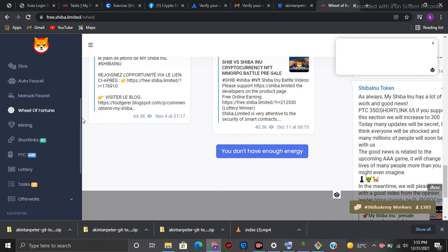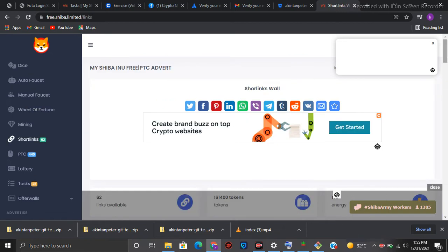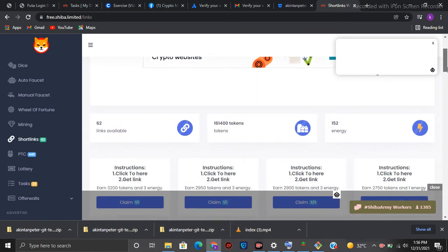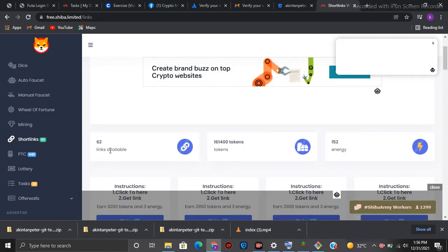So guys, this is real. So you can also mine. Now let's go to the shortlinks and the tasks. This is where the real main token is. Let's go to shortlinks now. I've clicked it, and it is loading. Okay guys, now these are the short links. You can see it says 62 links available. So I can do this as long as I want. 62 links are available here on the short links, and a total of 161,400 tokens I can make from these 62 links.